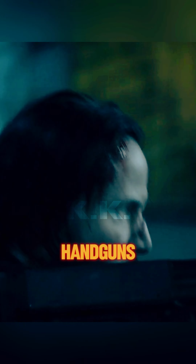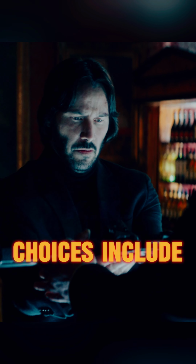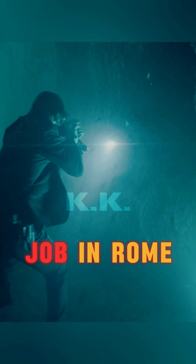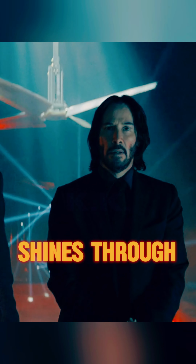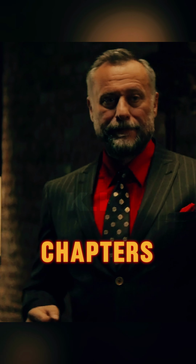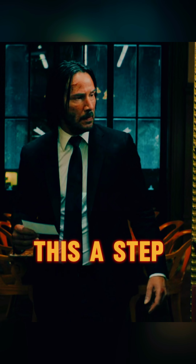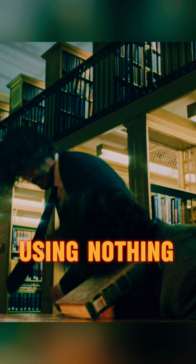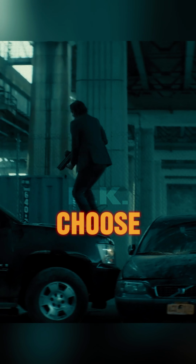Wick's versatility extends beyond handguns. Shotguns play a prominent role, with the Benelli M4 standing out, and in Chapter 4, he introduces the explosive Dragon's Breath rounds for devastating effect. When it comes to rifles, memorable choices include the AR-15 during his job in Rome in Chapter 2 and the Taran Tactical SIG MPX to defend the Continental, but John Wick's creativity shines through in unique kills using everyday objects. The infamous pencil scene, referenced in earlier chapters and shown in Chapter 2, is a testament to his lethal improvisation. In Chapter 3, he takes this a step further with a brutal and inventive takedown using nothing but a book. What's your favorite weapon from the John Wick movies? If you were in John's shoes, which weapons would you choose for a task like his?